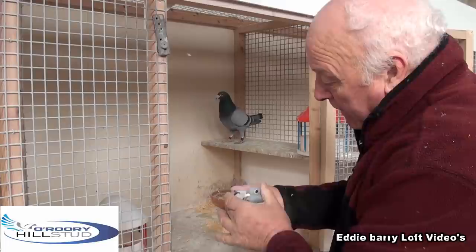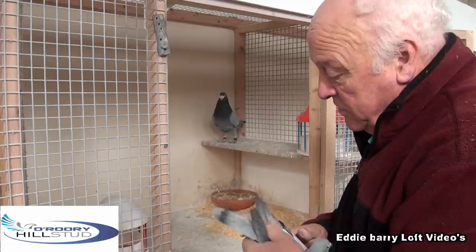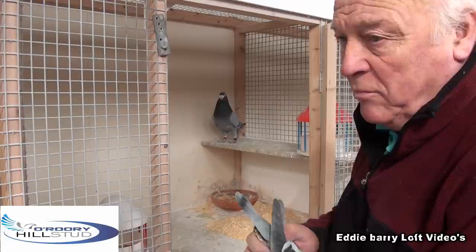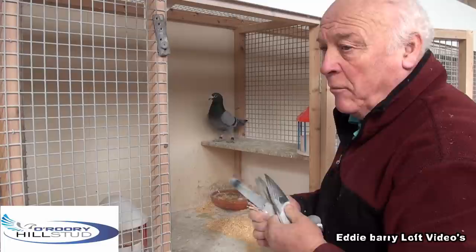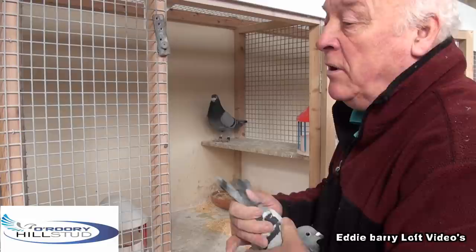This is a beautiful hen, a late bred hen. She's off Double Diamond, who bred the Skibbereen North Saxon winner, bred me the cock that was young cock this year, 2019. That was second open, first club, second open, out of Vermont Young Birds. And he's the nest mate to Diamond Princess.